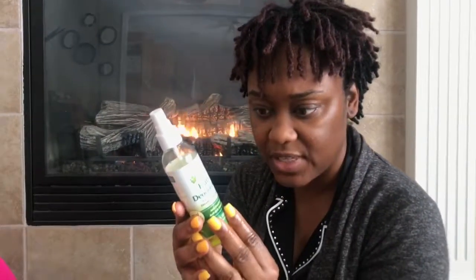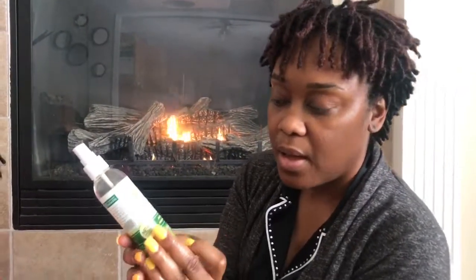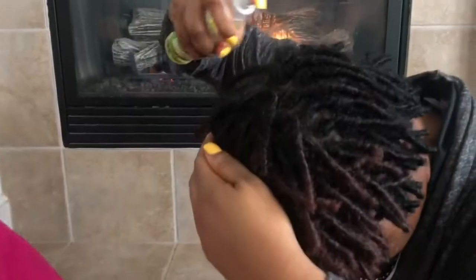What is in this stuff? It says it contains herbal infusion, spring water. It does have alcohol, menthol, aloe vera extracts, and sorbitol syrup. And it says anti-dandruff and anti-itch. And that really helps with a lot of the itching that I have in the center of my head. And this kind of calms it down a little bit, a lot.